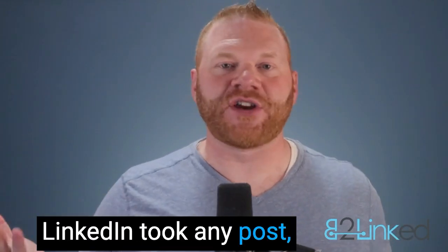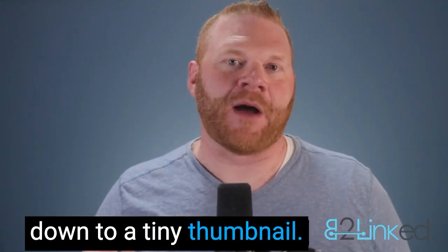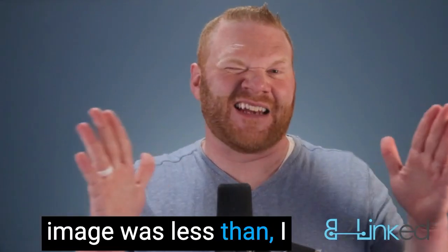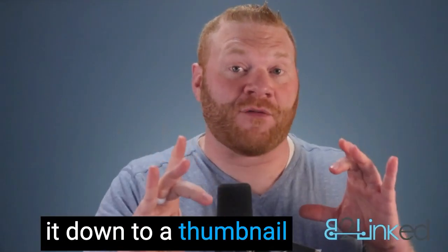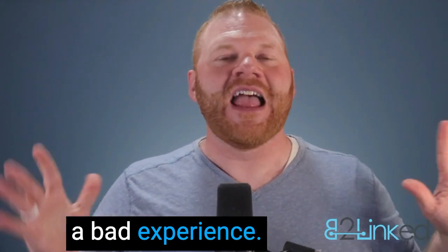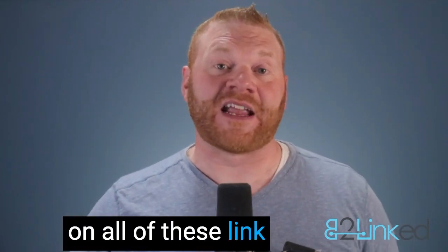So there was this recent change that just rolled out. LinkedIn took any post, either from an individual or from a company, that was a link post, and all of a sudden is now shrinking the image down to a tiny thumbnail. Now, we're actually used to seeing this happen. It used to be that if you uploaded a single image ad where the image was less than, I think, something like 600 pixels wide, LinkedIn would shrink it down to a thumbnail version rather than show the whole thing, because if they blew it up on some devices, it would look blurry and would be a bad experience. But now this is the standard behavior on all of these link posts that are organic.